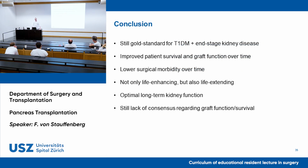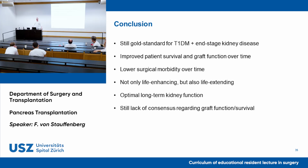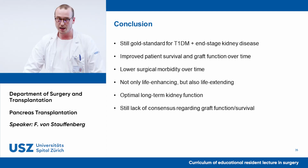To sum up, the pancreas transplantation, or the simultaneous pancreas and kidney transplantation, is still the gold standard for patients with type 1 diabetes mellitus and end-stage kidney disease. We have improved patient survival and graft function over time. We have lower surgical morbidity over time. It is not only a life-enhancing, but a life-extending procedure. We can reach optimal long-term kidney function, but we still have a lack of consensus regarding the best definition for graft survival.